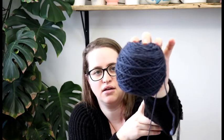So it is hand dyed in Ottawa. And it is their Silk Yak DK base, which is a 60% superwash merino, 20% silk, and 20% yak. It is 231 yards per 100 grams. And it doesn't have a colorway name, but on their website, I'm pretty sure it's called Deep Sea. So it is this beautiful navy color that I love.